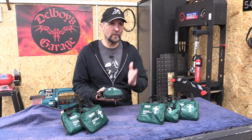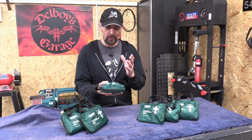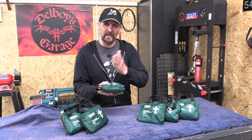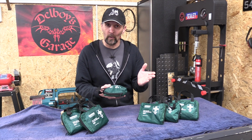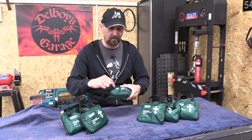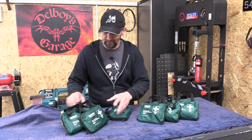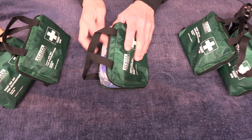But all you've got to do, if you arrive at the scene of a collision and there's somebody injured, is get between that point and when the ambulance arrives, and that's usually pretty quick. So seriously, there doesn't need to be a great deal in here. So let's have a quick look at what is in here, see if it's a comprehensive enough kit to be worth it. Okay, let's have a look.